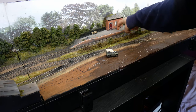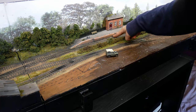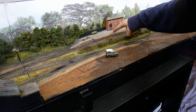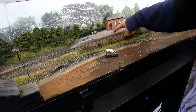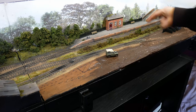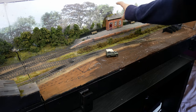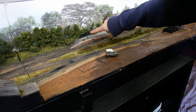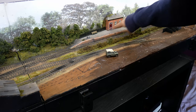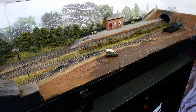So we have the platform that I built originally and the overbridge. All I did is clad this with plasticard. So we've got brick plasticard and stone paving plasticard, and that's been painted and weathered. Front and centre then, the station building is a Hornby Skaledale building. That's got a light in it, and we've got a Ratio fence along the back with some Metcalfe benches and these random milk churns down here at the bottom.